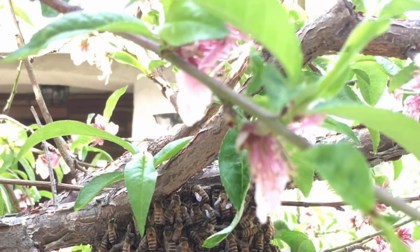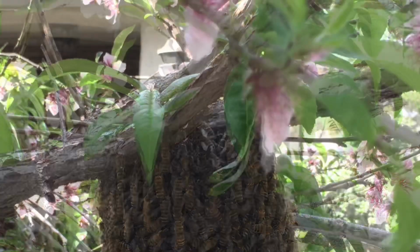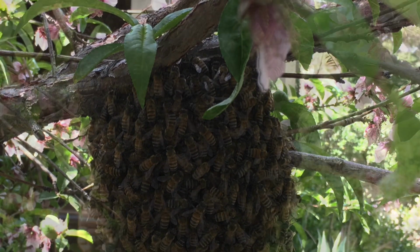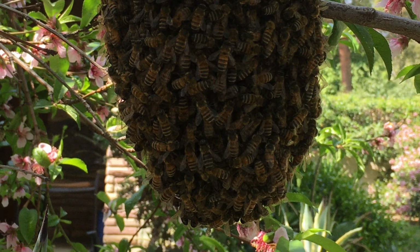Are they not the most beautiful things you've seen? And that tree is gorgeous too. It's a white peach tree. Look at all those bees. I was so glad she took photos of it.